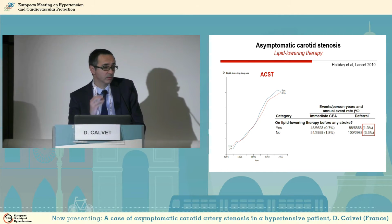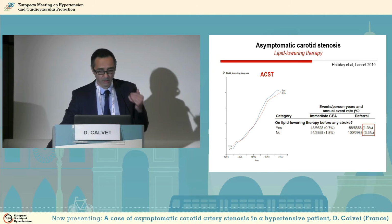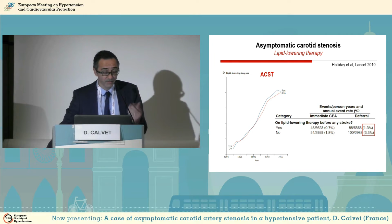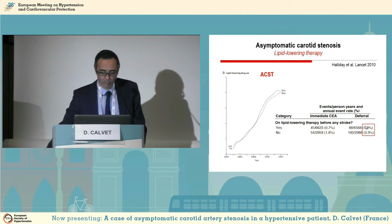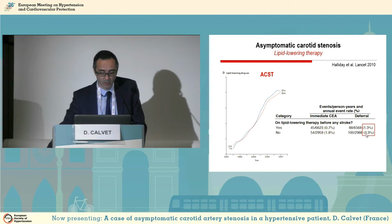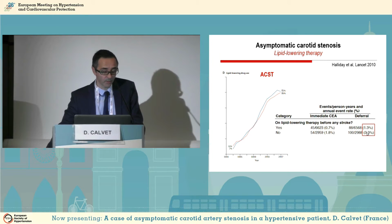So, of course, the relative effect did not differ in patients receiving or not receiving lipid-lowering therapy, but the absolute risk differed: the benefit of surgery was lower in patients receiving lipid-lowering therapy. You can see that the rate of ipsilateral stroke was only 1.3% in those receiving lipid-lowering therapy, but it was 3.3% in those not receiving it.